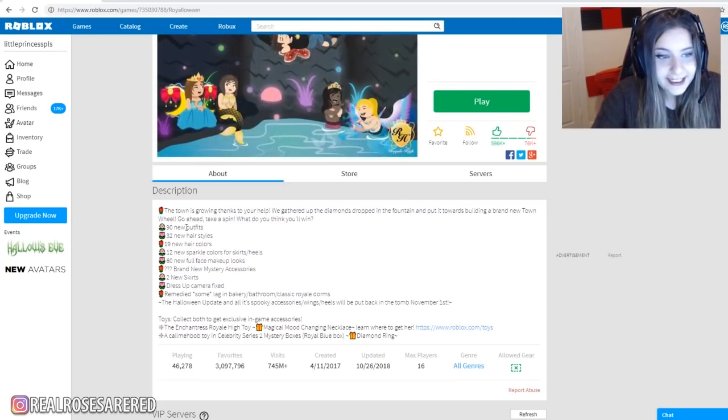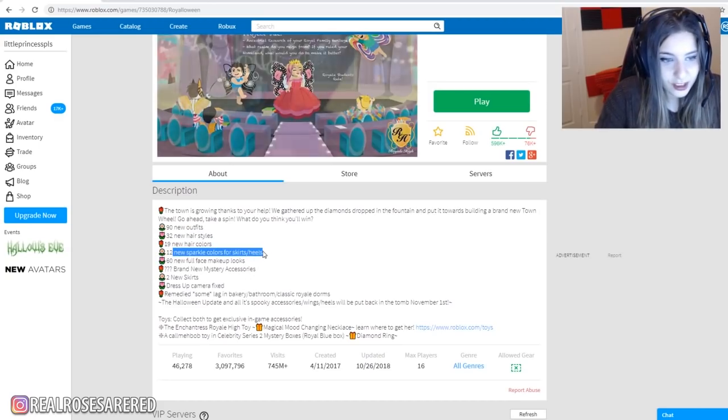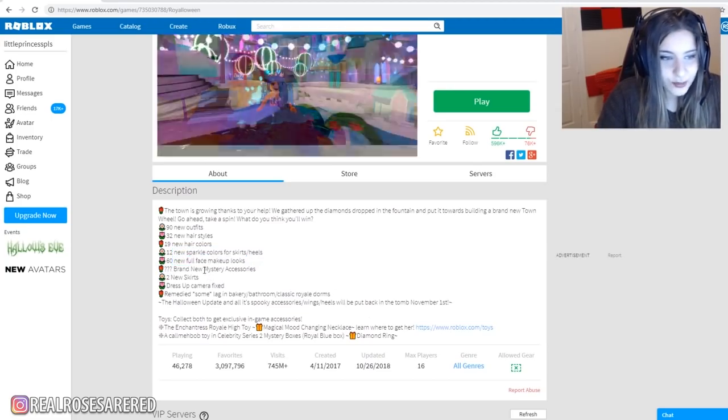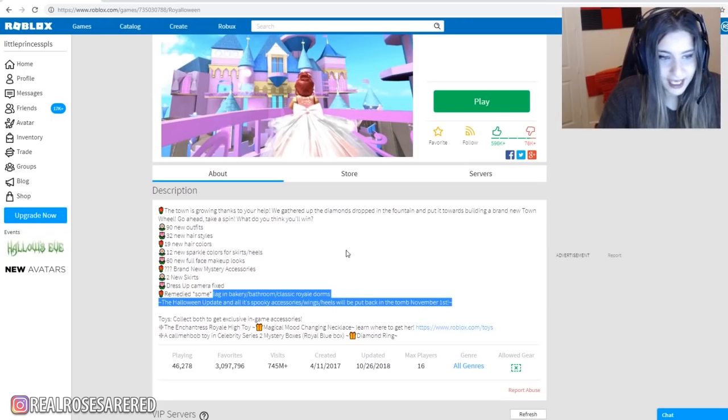So there's 90 new outfits. Oh my gosh, that is a lot more than I thought. 32 new hairstyles, 19 new hair colors. Oh wow, I didn't even know that there were new colors. 12 new sparkle colors for skirts and wheels. 16 new full face makeup looks. Oh my gosh, that is a lot. Brand new mystery accessories. Ooh. 2 new skirts. Dress up camera fixed. And they fixed some lags as well.